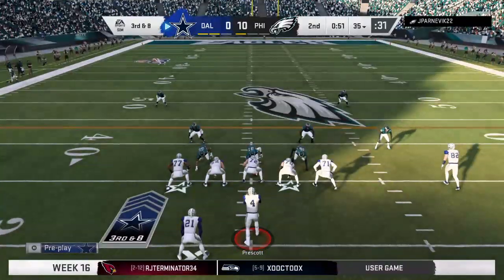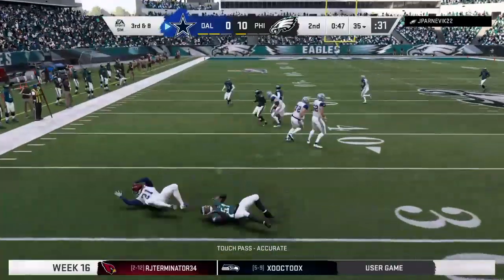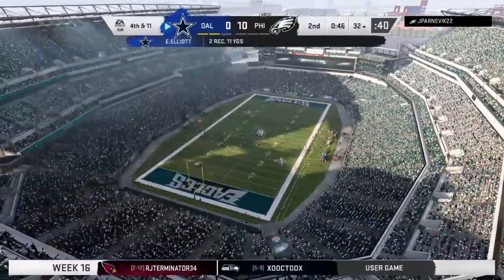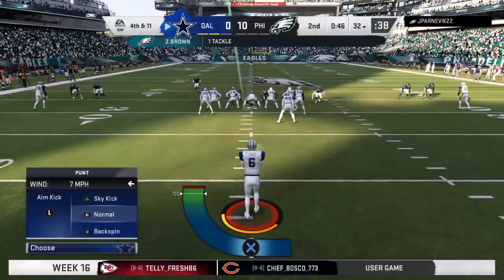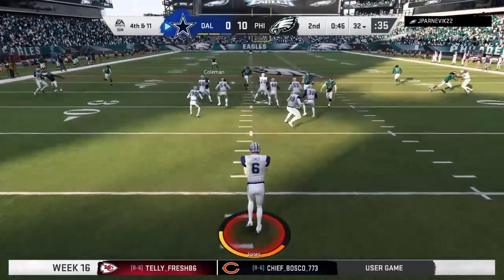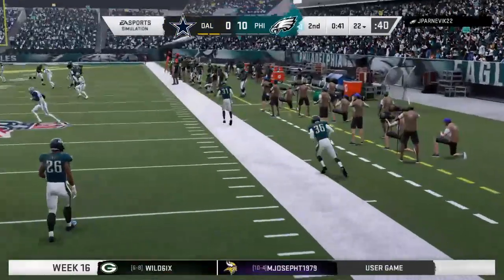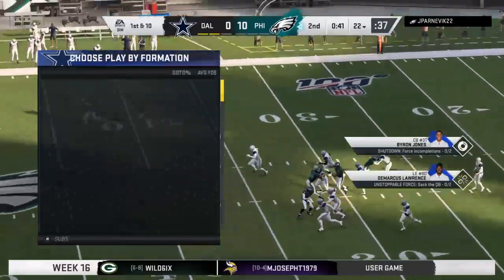This is 3rd and 8. Here's Prescott. Now they go screen. It's complete. The Eagles will take their 3rd and final timeout as the clock stops here with 46 seconds remaining in the first half. Out now comes the Cowboys punter as he'll punt it away for the 2nd time. And he'll get this away into the icy winter air. The Eagles come on, for 1st and 10 at their own 22-yard line.